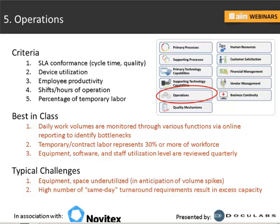So best practices, again, I'll get quantitative. We find that the best mix, if you're doing it in-house, uses captive employees at 70%, and temporary contract labor is 30% or more of the workforce. So you're hitting your staffing for averages, not for peak times and so on. And likewise, you're reviewing your equipment and your software and your staff quarterly at least to see how the utilization rates are. So what are some of the typical challenges of you folks?